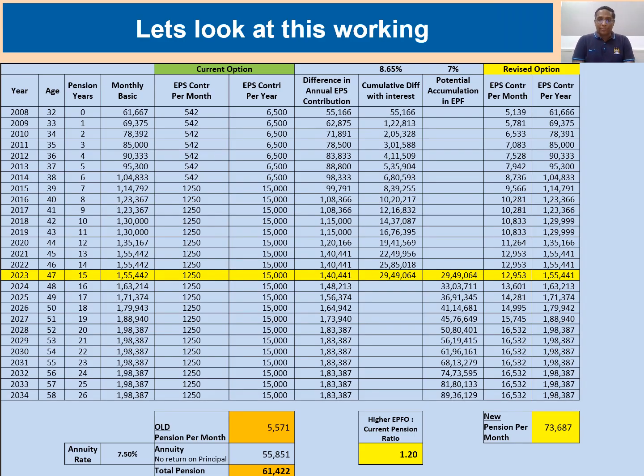First and foremost, I must thank my friend Vikram Kamthe, data scientist, who helped to make this simulation. Let us understand this simulation. This is a scenario where someone started his second job in 2008, or he was onsite and came back in 2008, or he was working in a previous company and withdrew his provident fund before, so he actually started to accumulate from 2008. That is why the starting year is 2008, age is 32 and pension year is 0. And his monthly basic is given in column 4.